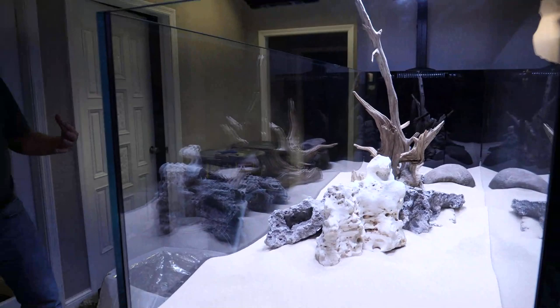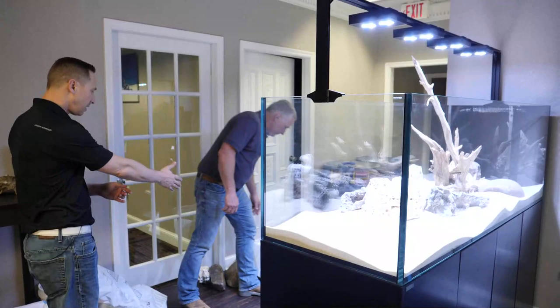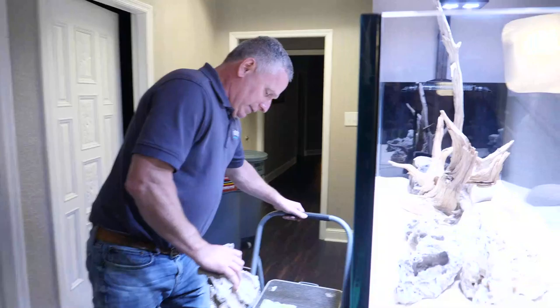It will be great for your two associates that have to answer the phone all day. They're going to love the aquarium. Dude, this is going to be perfect right here in the office. As you can see, Roger's got a ton of rock that he can choose from. He brought in bins of rocks with different shapes, sizes, what have you.